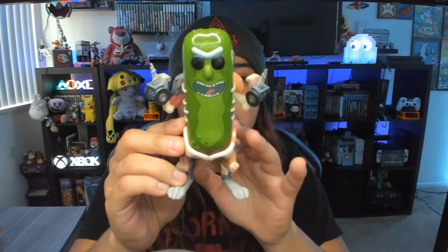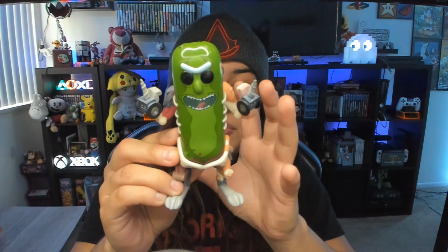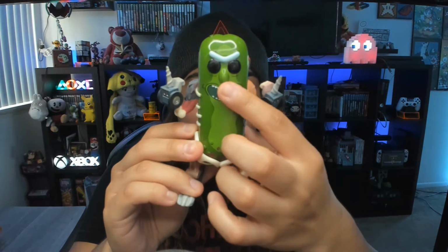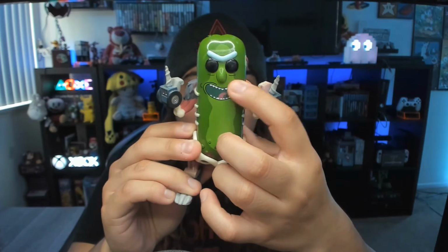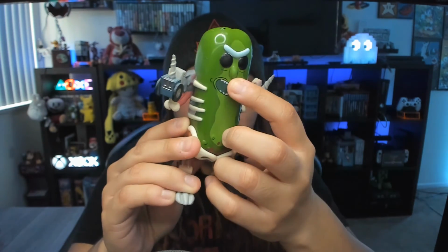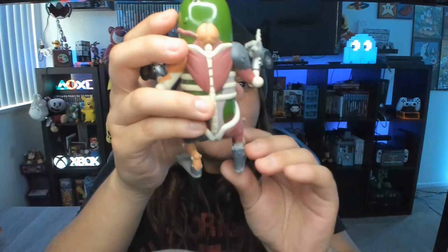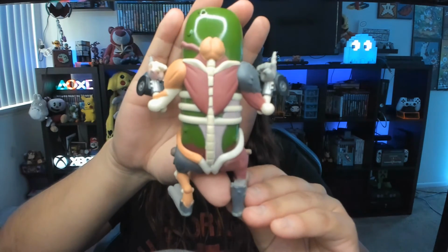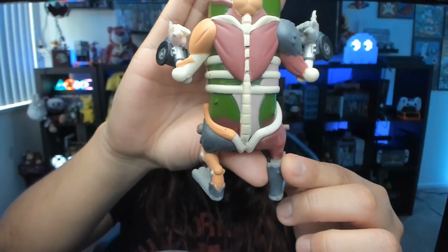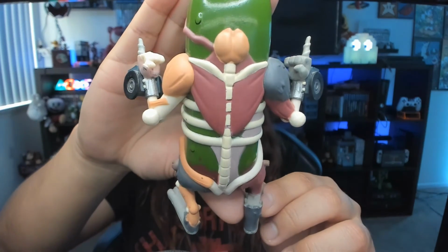I actually just wanted the pickle itself, but I found this Pickle Rick and I couldn't pass it up, so I just decided to get it. So his mouth is just painted on there. His eyes, his eyebrow, and his nose are what pops out the most. Pretty cool, especially the back of the pop is really detailed. See the rat leg here with the skin, so it's a nice little detail that they have on the Funko Pop.